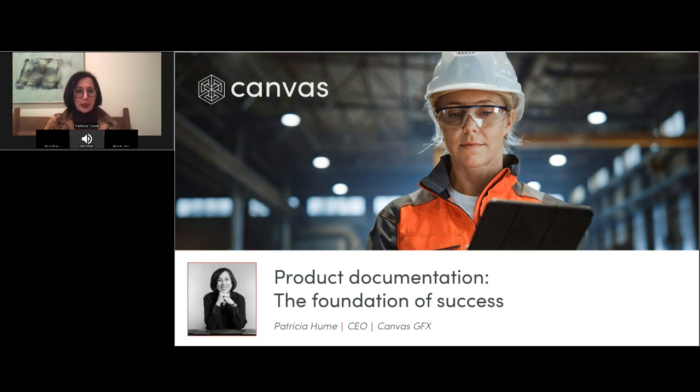A little bit of background on Canvas. We are a software company that, as Steve indicated, is focused on interactive digital transformation of manufacturing businesses. We're going to talk today about the critical importance of documentation to manufacturing companies. While product documentation has always been important, our thesis is it's probably more important now than ever before because of the kinds of challenges that manufacturers are facing today.